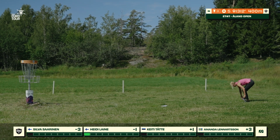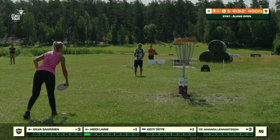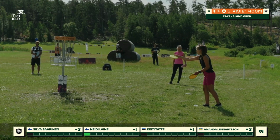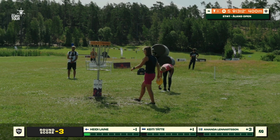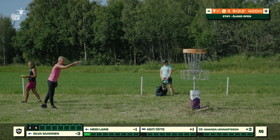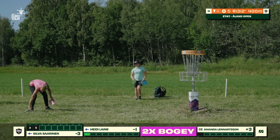And Keiti there, unfortunately missing. Kind of rolled back. This time not going for the turbo flip putt, but rather a normal one. And you can see she's not quite comfortable with it. This is a tricky one right here. Gets it in the basket.